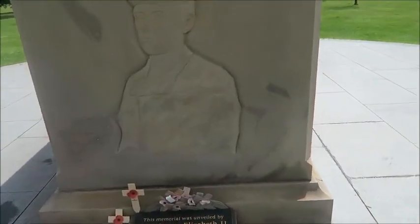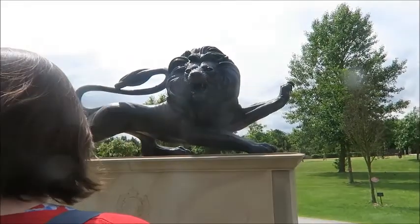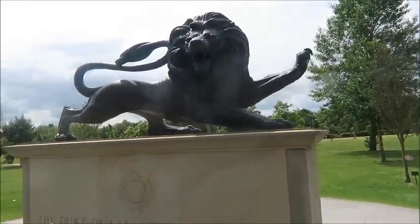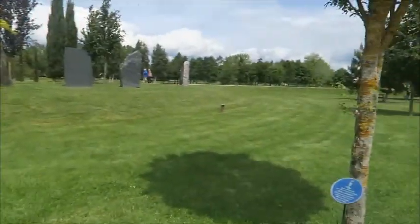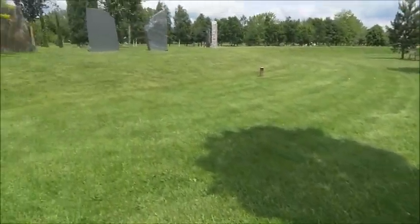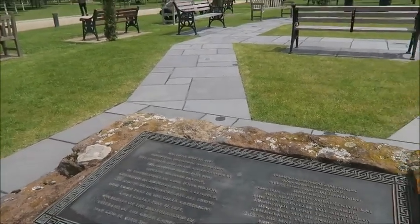This one unveiled by the Queen. Duke of Lancaster's regiment. The first tree in the National Memorial Arboretum was planted here in the Greek chapel.